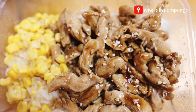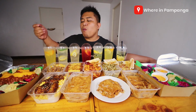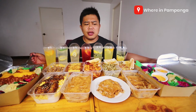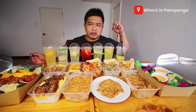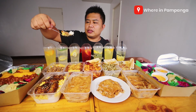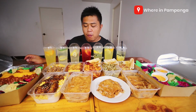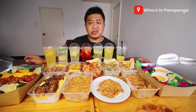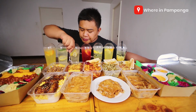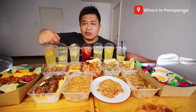Next to taste, guys, itong teriyaki rice meals nila. Chicken teriyaki with sauce, with corn, and then rice. Ang sarap talaga ng pagkain habang mainit. You start eating it. I'm gonna try this pork chop a la king. Get a spoonful of the meat, the rice, and the corn. That is creamy. Absolutely creamy. Sarap nito, guys. Sobrang sarap nito, guys. I gotta have another spoon of that parang a la king sauce.